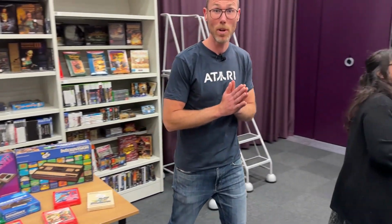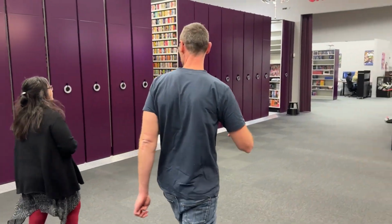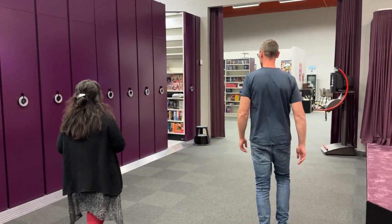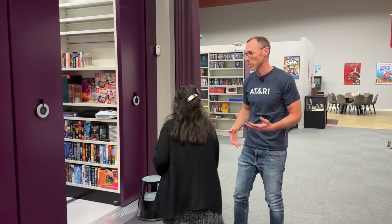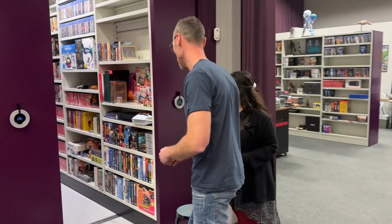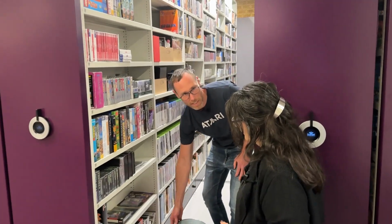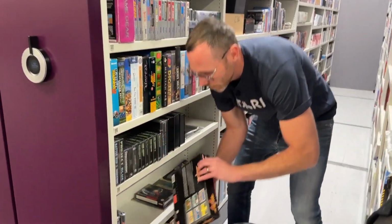We have some new arrivals, so we can go to row number 20, I think it is. The new arrivals area. So new games are steadily coming to the archive, and we can show you some of them. I can start off by showing one of my personal favorites. It's very near and dear to your heart.